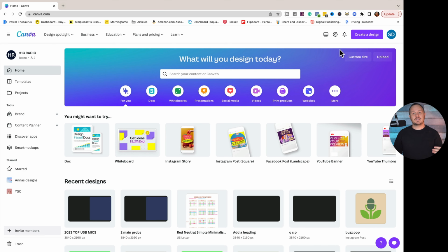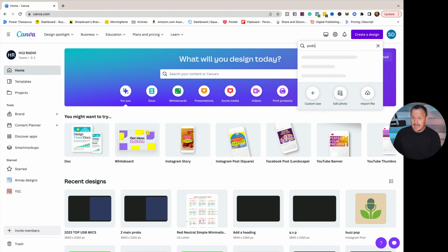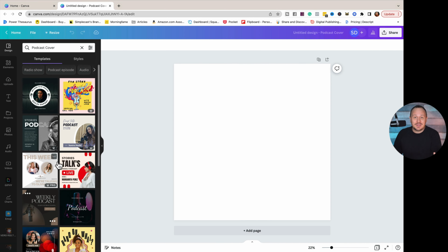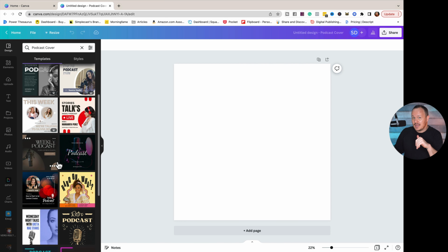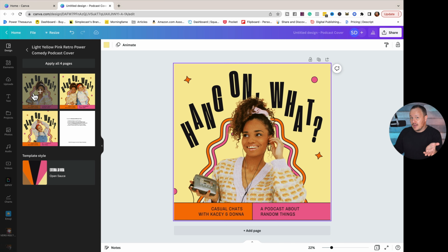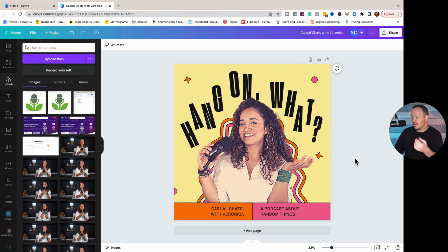And that is to go to Canva. Choose Create Design and start typing in the word podcast. Look at that, podcast cover. And Canva already has a ton of really great templates to choose from along the left-hand side. So you simply find a design you like and then change it to your brand colors and replace the photo with the photo of yourself.